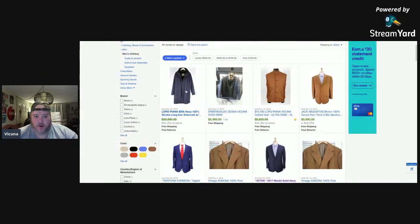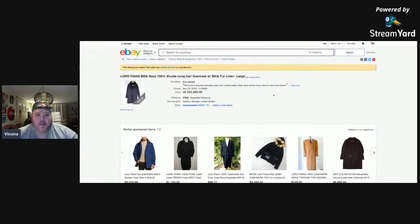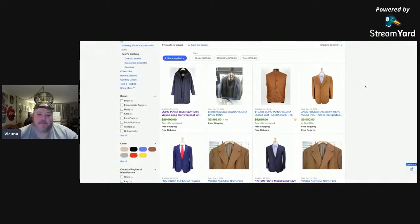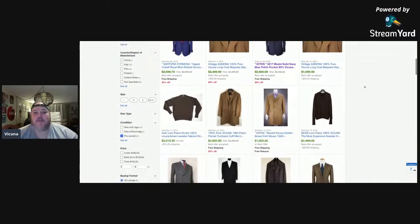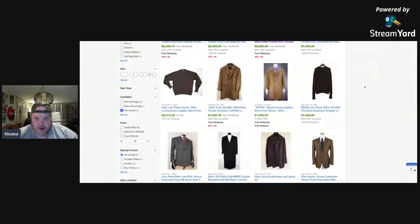There was an overcoat right here. This was pre-owned. You can see right here, $50,000 retail, very similar to the one we were just looking at. Copy and paste. Let's see what this bad boy sold for. Sold for $7,500. So yeah, they dropped their price quite a bit. When you're asking 25 and you take 75, but hey, money is money. You found that at a thrift store, telling me $7,500? I'll take $7,500 and run right out of the damn thrift store.